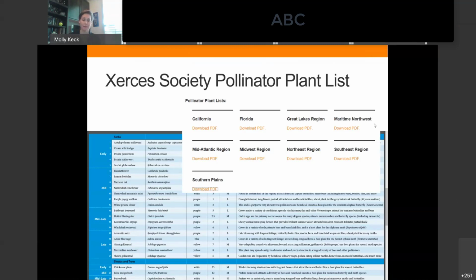So I like this list. The one thing that I don't like about the list is, just like with all lists, they have to clump groups together. And so I think we're in the Southern Plains region, I believe. So we're in there with Oklahoma. Well, certainly Oklahoma has a totally different landscape than what we have, and we're not going to be able to grow certain things that they can, and vice versa.